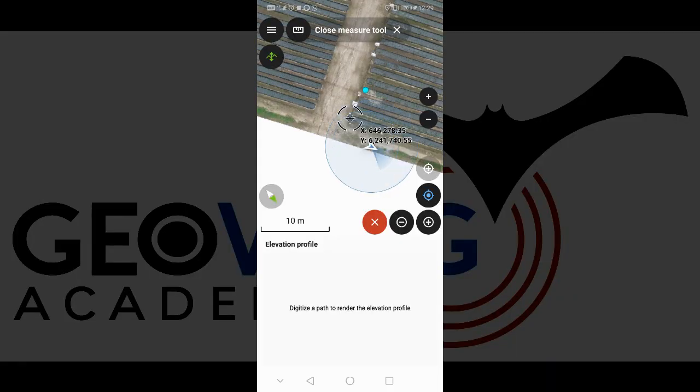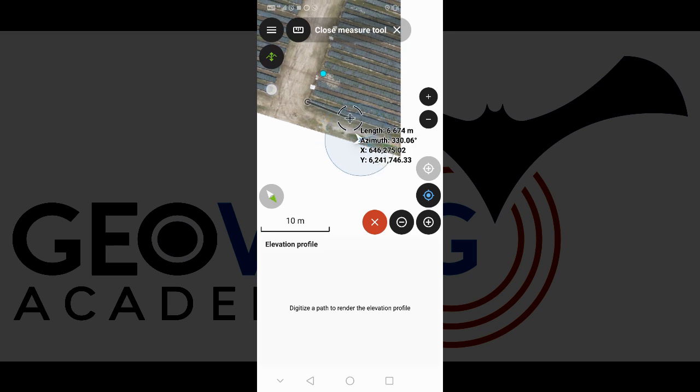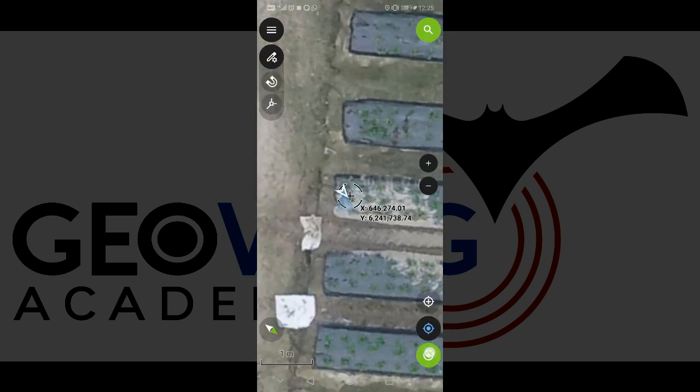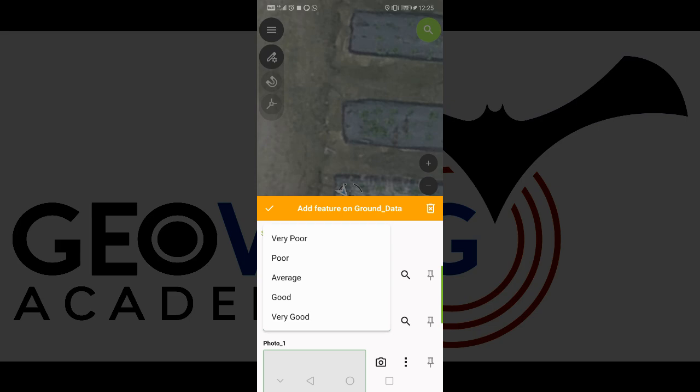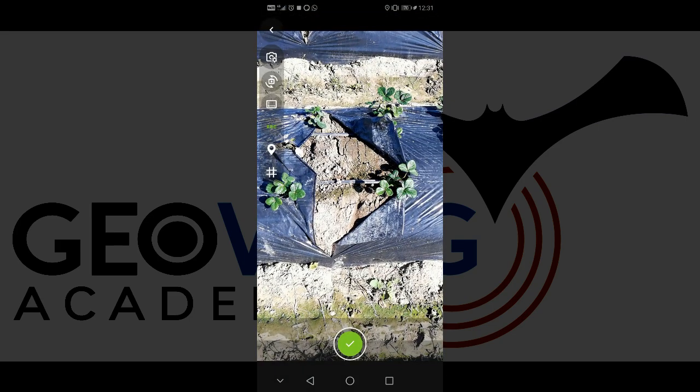Seriously, using your own drone maps as a backdrop, you can customize the app to record the exact field data you want. Take field measurements, ground truth drone data, and capture field problems and sync them to the cloud right there and then.